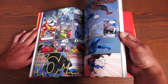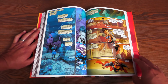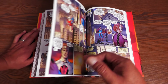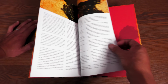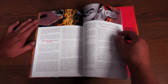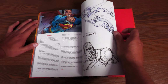But yeah, the introduction is beautifully written by Kurt Busiek, talking about his friendship with Carlos Pacheco and how when Carlos asked if you want to write something, you say yes. All the way in the back, let's see what extras. You have the series outlined by Kurt Busiek. This is new. This was not included in the previous collections, kind of giving you a little premise as to what each issue will be, separating part 1 and part 2.